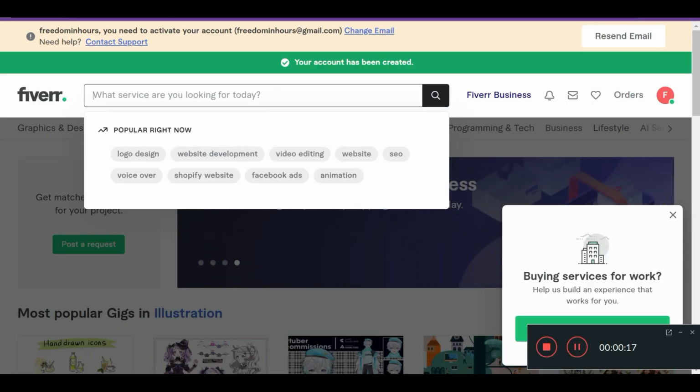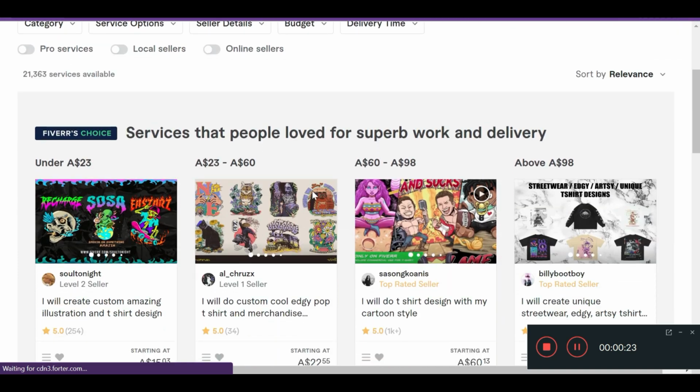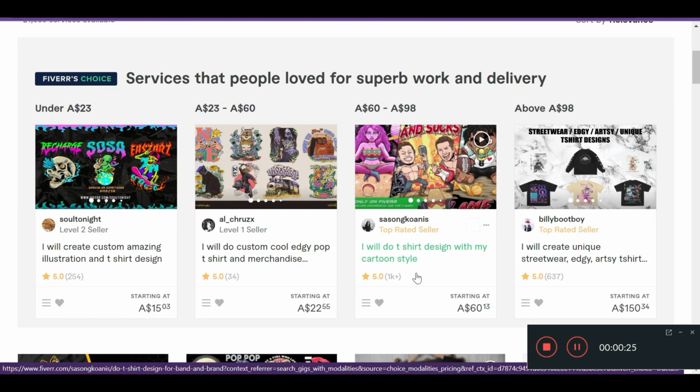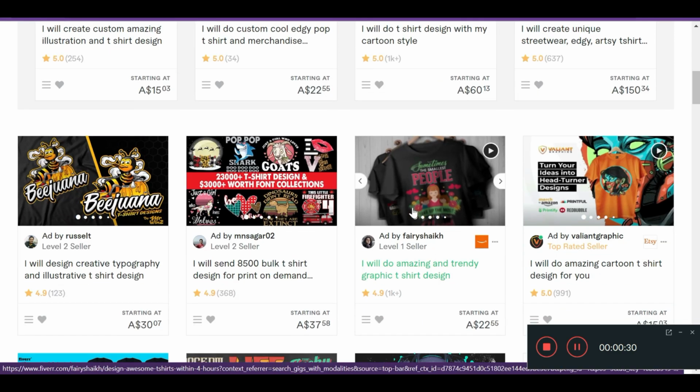Now it's actually time to create the designs or create the logos. There's a number of different ways you can do this. So the first way is you go to Fiverr, for example, and get someone to actually do it for you. So t-shirt design. So clipping there, and you can actually hire people to create t-shirt ideas for you. So I'll do t-shirt design with my cartoon style, poppy edge, create unique streetwear. So these guys can actually go out there and create a shirt for you, which is really, really good.